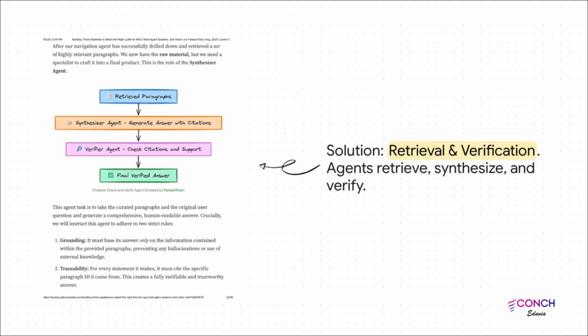So to fix this, any agent system that's ready for the real world uses a verification pipeline. Here's how it works. One agent goes and retrieves factual info from a trusted source. Then, a synthesizer agent writes an answer using only that information. And finally, a verifier agent triple checks that the answer is accurate and properly cited. It's checks and balances for AI.